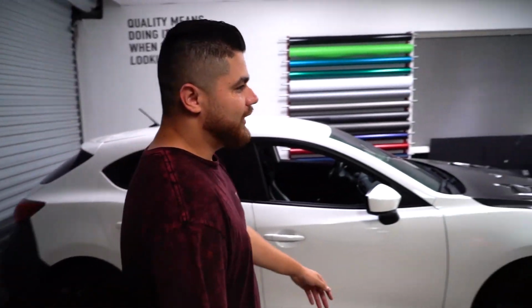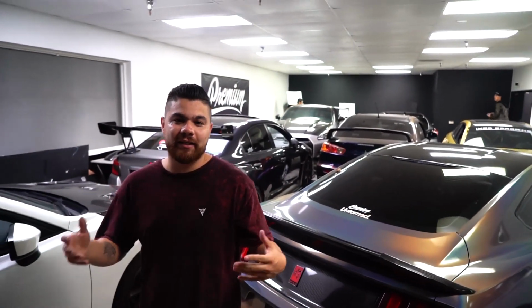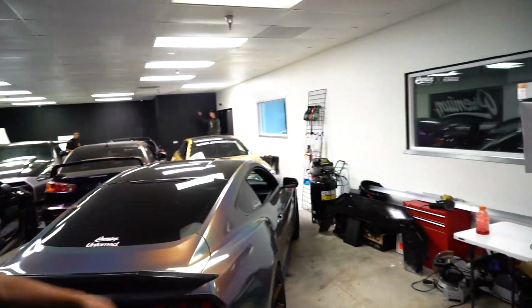We did it, we got all the cars in. I'll go over real quick, I'll let you guys know what's going on in here. This is kind of like our every night routine, and it's probably a big reason why we need to get a new shop, or just break down all that and just move our warehouse in there.